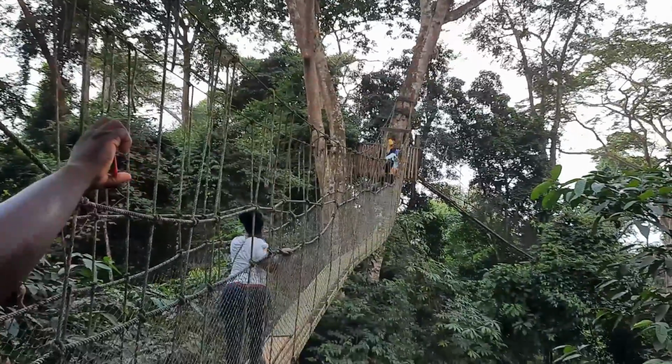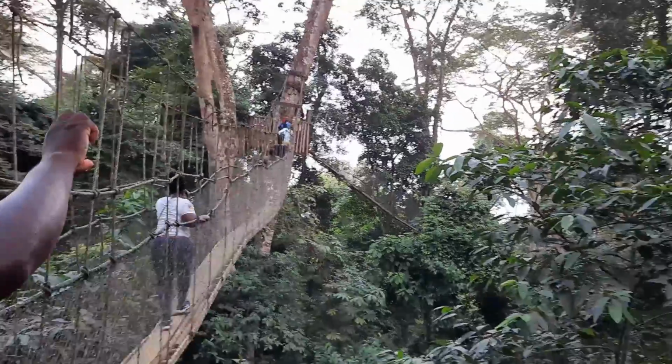That was the journey. I think there are four of them, so the last one is the longest. If you've been to Kakum, this shouldn't be an issue for you, to be completely honest. It's smaller. Okay, it still looks risky, but it's not that high up. So if you've been to Kakum, you're fine. You're good to go. But if you've never been on a canopy, well, then you should come here.